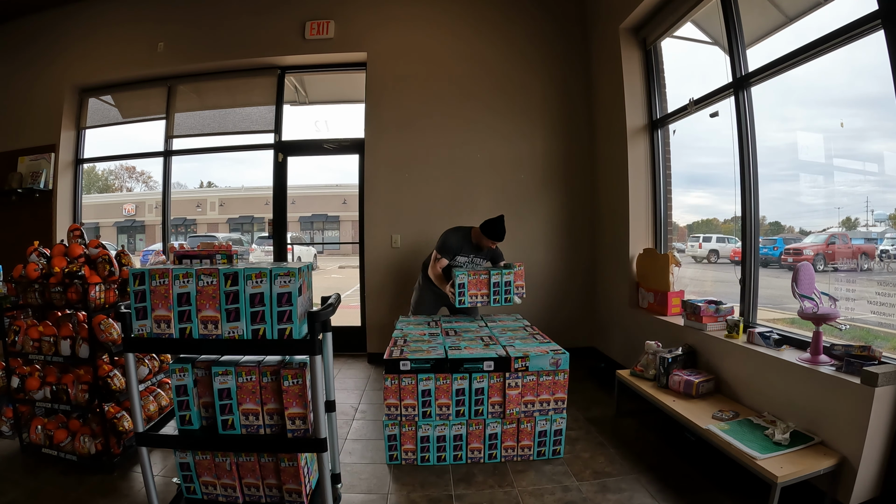I got these set up in the front. I think I like them up here. Everything I got up front gonna be like a $9.99 stocking stuffer thing.